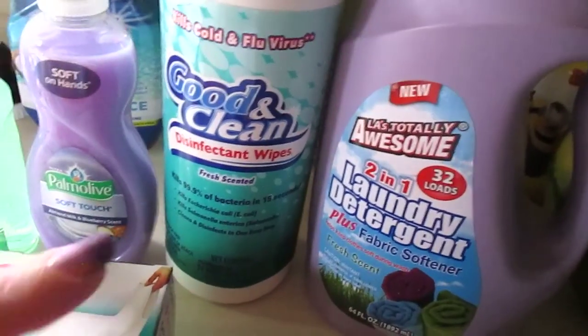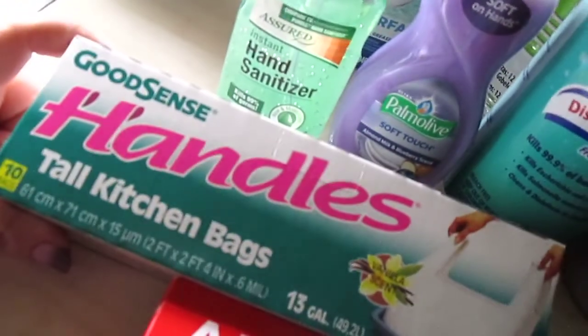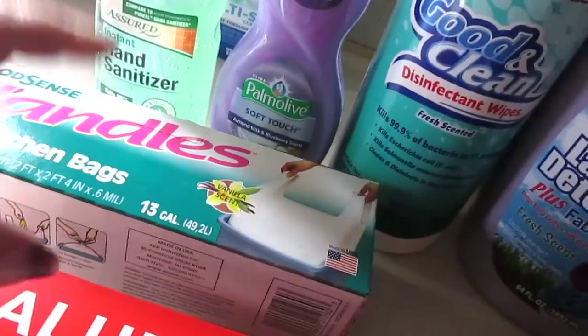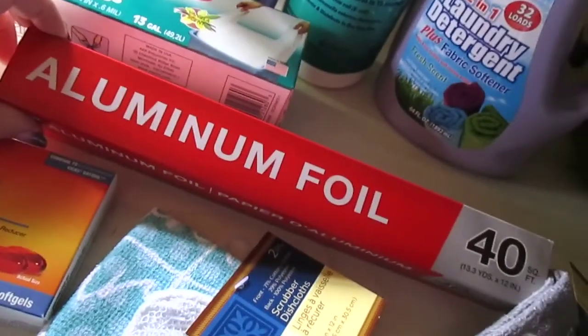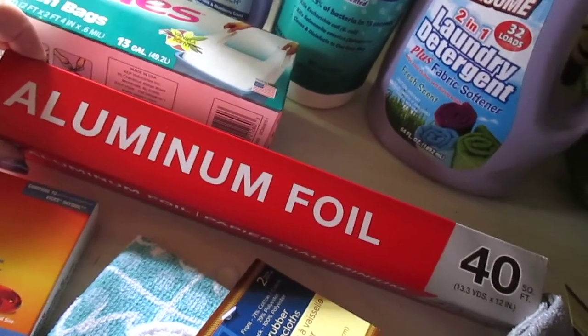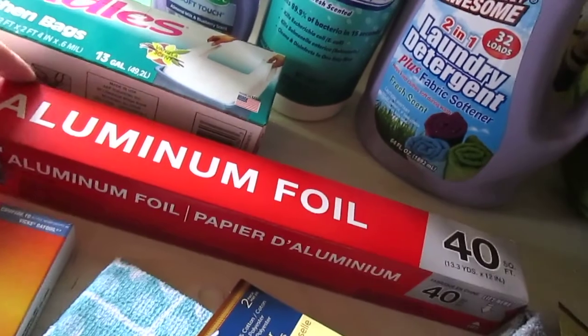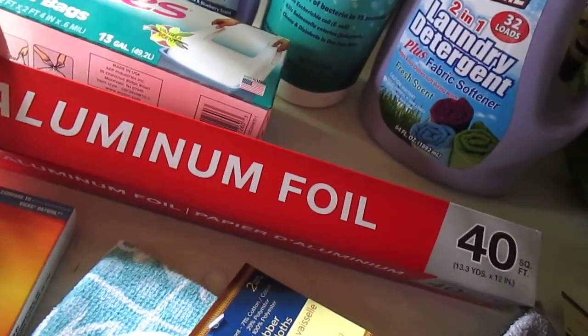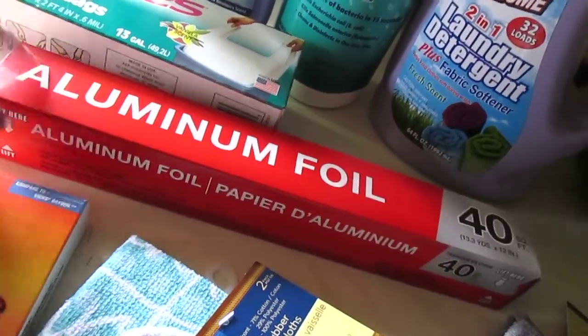Last time I got fabric sheets, so I didn't need those this time. I got some Good Sense handle bags. Love those. Needed those garbage bags. Just needed a roll of aluminum foil. You get 40 square feet. It's not the greatest, but it gets the job done. Just needed to line pans and for leftovers, so it's perfect.